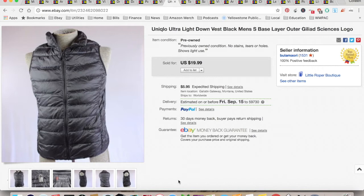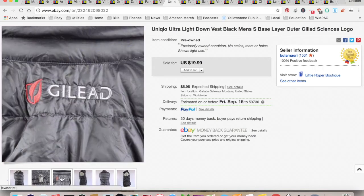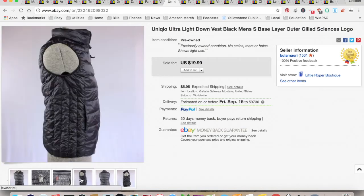This is a Uniqlo light down vest. I picked this up at the bins. I sold it for $19.99, I think. Oh my God, I have so much stuff. No, I sold it for $14.59. They paid shipping, so $17.32 is what I collected. I paid about $1 per item at the bins.